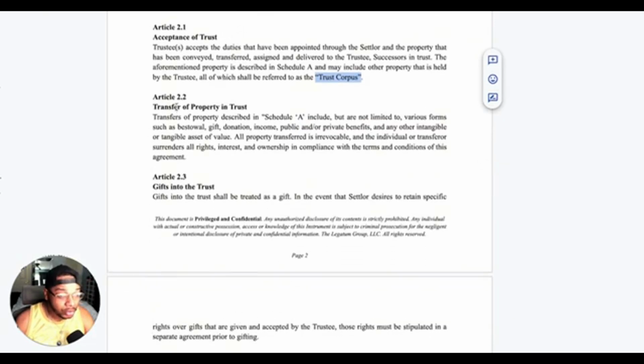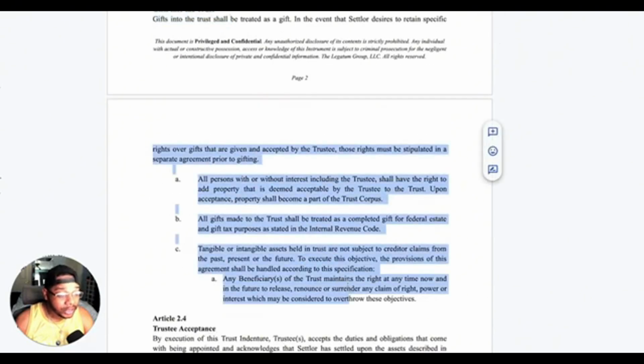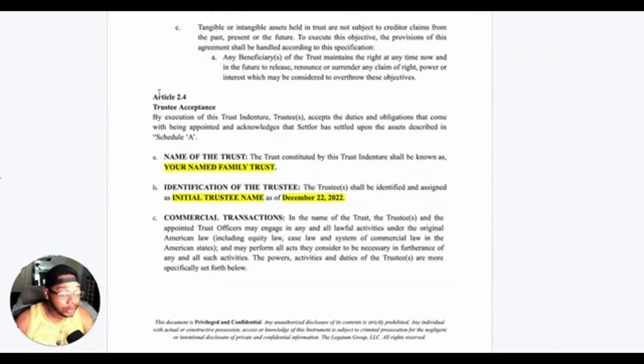You can transfer property described in Schedule A, which we'll get to, which are various forms bestowed upon gifts, donations, income, public and private benefits, and any other intangible or tangible assets of value, meaning that those things can be a transfer of property into the trust. You can make gifts, which it explains in more detail what gifts are, trust acceptance, right?